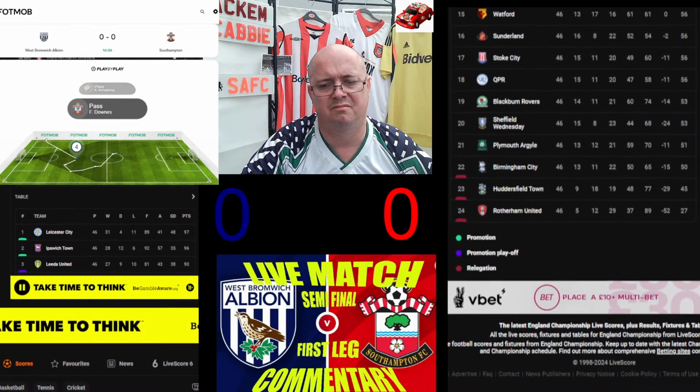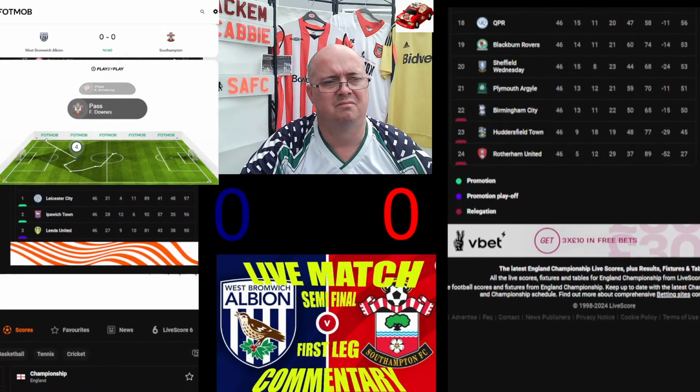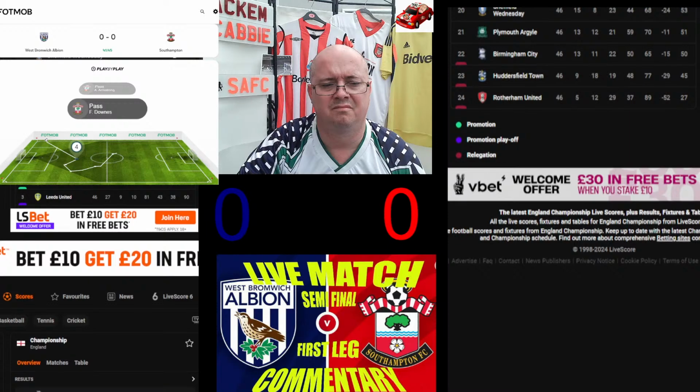Here's Walker-Peters down the right-hand side. Does well to keep the ball in, and then he's fouled, and that's a bit of a silly foul for Townsend, because I'm not sure Walker-Peters was going anywhere there, let alone keeping the ball in.